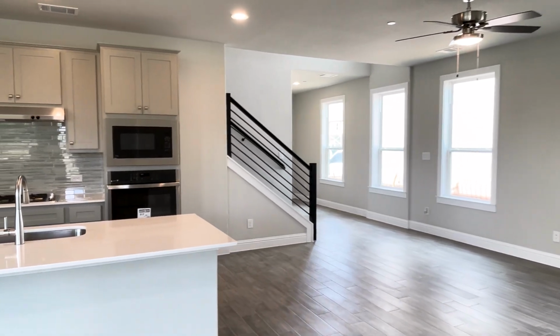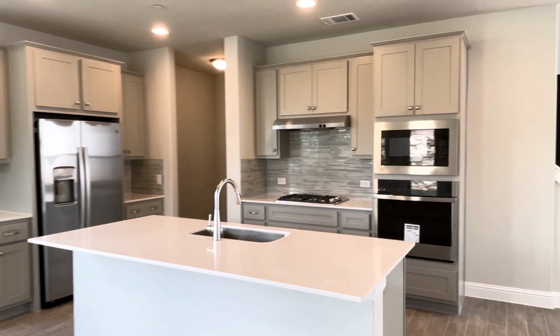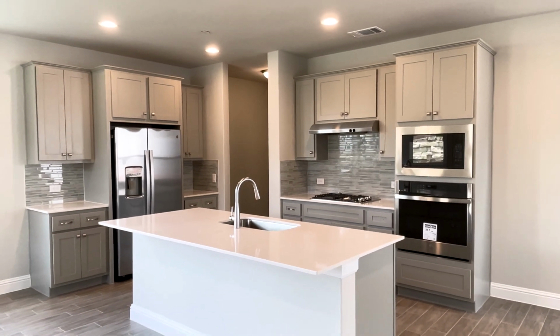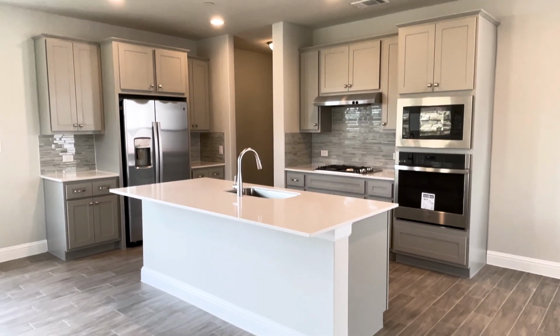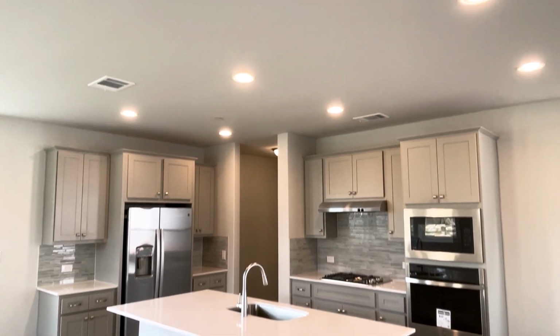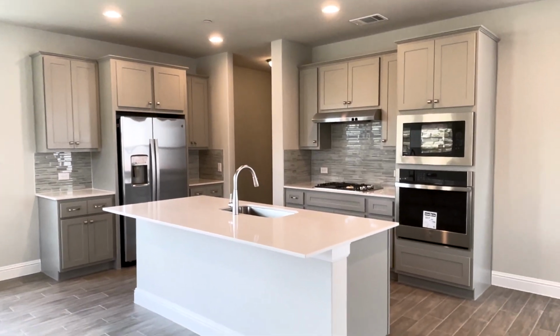Now, we're going to start on the first floor. I'm going to go room by room in detail, and I'm going to give you the perspective that I get from a lot of clients that are looking at homes like this one built by Brohn Homes. We'll talk a little bit more later about the community that we're in as well, but I want to start right here in the kitchen.